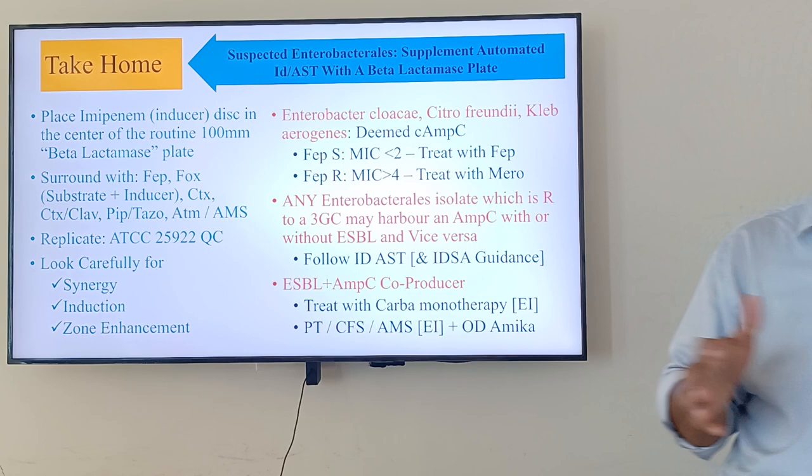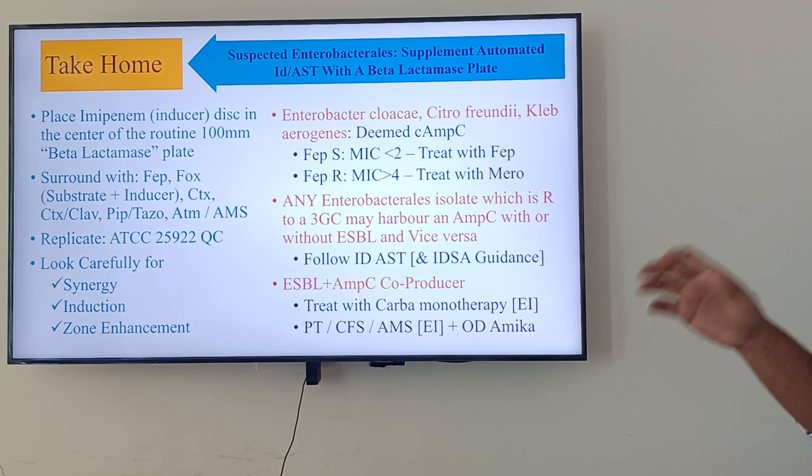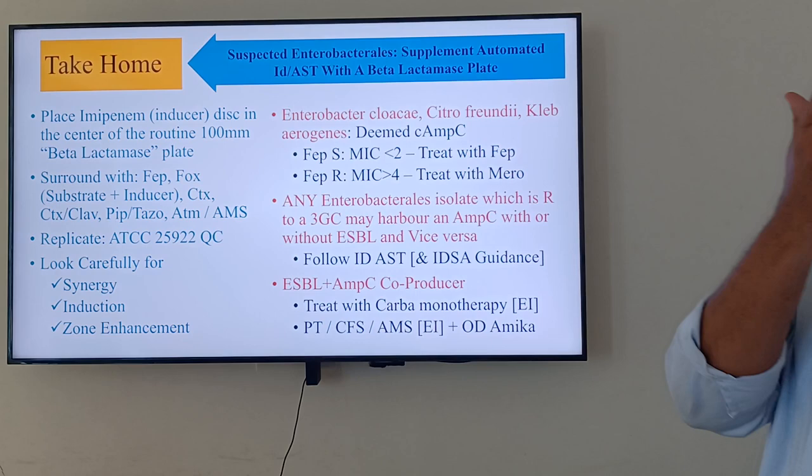And you should always have the correct identification. It should not be that it's just a gram negative; I don't know if it's Citrobacter freundii or Citrobacter koseri. Even there you have to be very sure about the difference between these two.